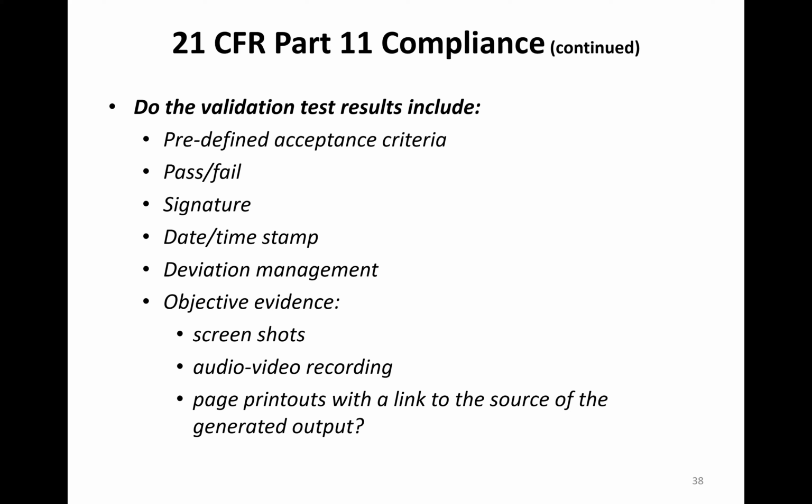For example, you did some testing and every step of the way, you printed a screenshot, you put your ID number for the protocol on the screenshot along with your initials and date, and you kept all that together. And it got to be very, very cumbersome, time consuming. What I would recommend is, since FDA only tells you you need objective evidence, they don't tell you what that objective evidence has to look like or how you have to get that objective evidence.